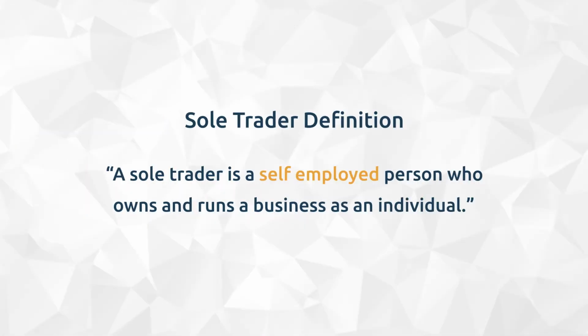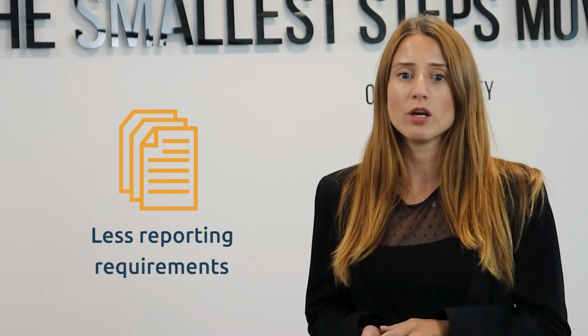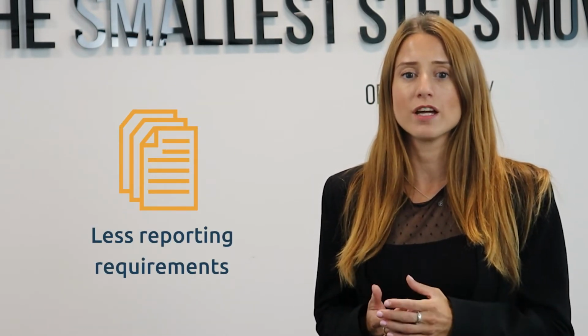So, a sole trader is a self-employed person who owns and runs a business as an individual. A sole trader only has to do a self-assessment to file each year, which means there's less reporting requirements involved than an incorporated business. As a sole trader, there is no distinction between your personal assets and business assets. As a result, this means that there might be a risk placed on the individual, which is not so good.